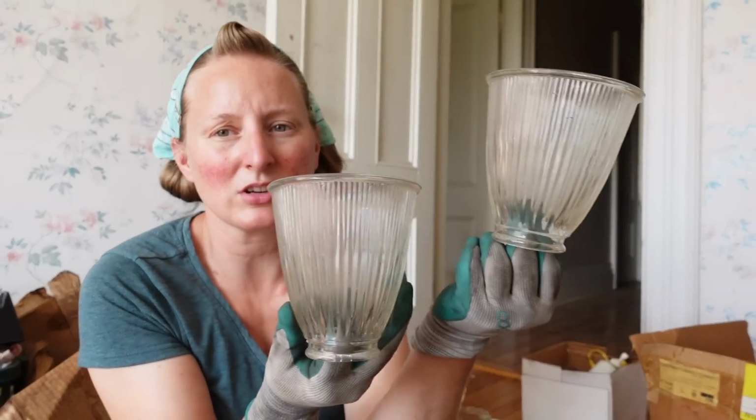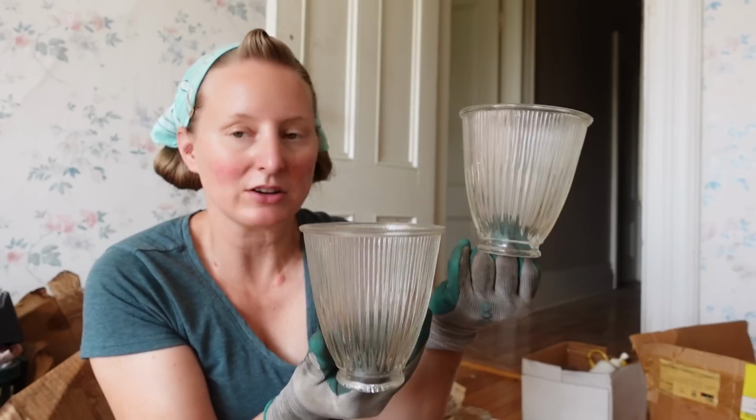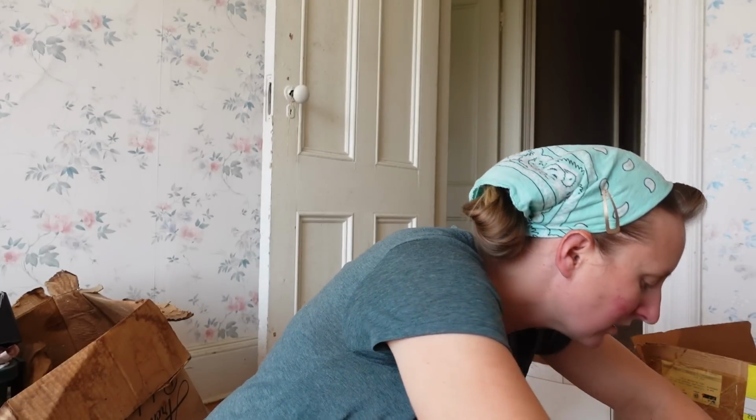All right, then we've got a bunch of glass fixtures. These probably go on one of the mini light fixtures I found laying around the attic. Could be useful. We'll save these for sure. What else do we got in here?